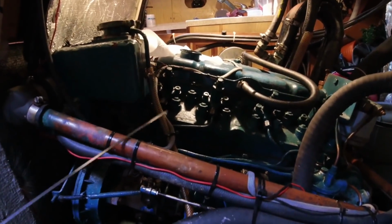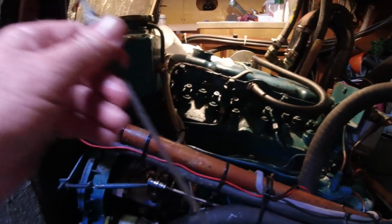There should be 9.5 litres in there now. Exactly. Right. Dipstick time.